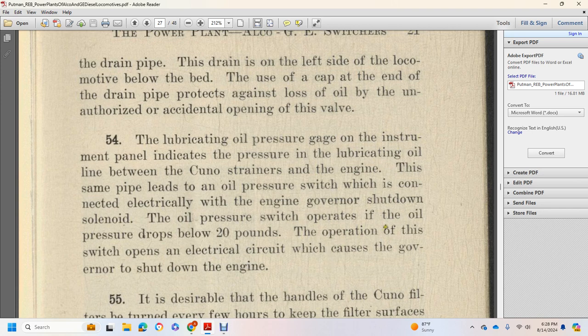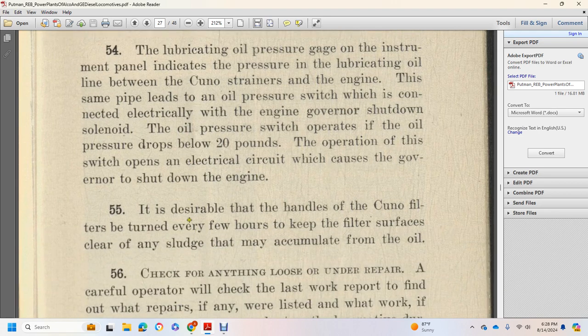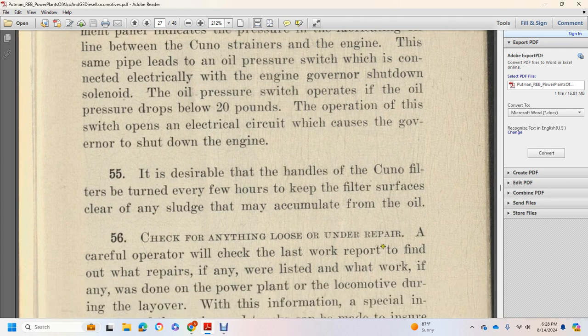The oil pressure switch operates if the oil pressure drops below 20 pounds. The operation of this switch opens the electrical circuit, which calls for the governor to shut down the engine. 55. The handle of the strainer filter can be turned every 4 hours to keep the filter surface clear of any sludge accumulating from the oil.